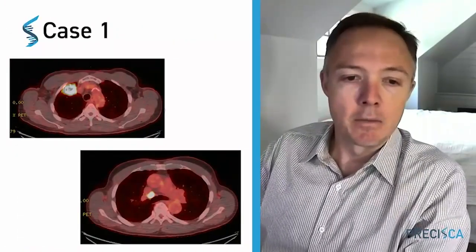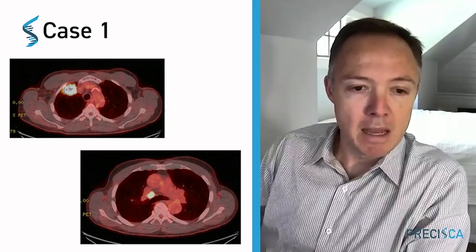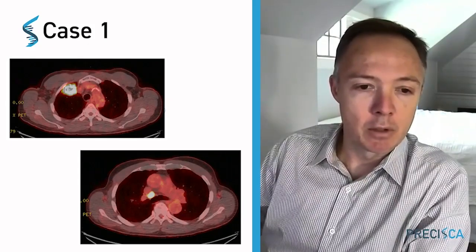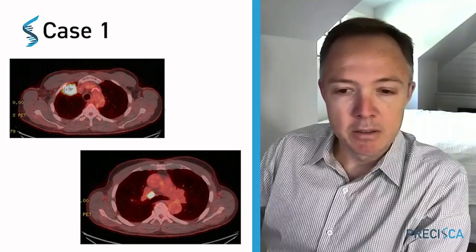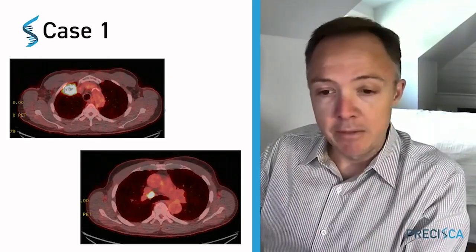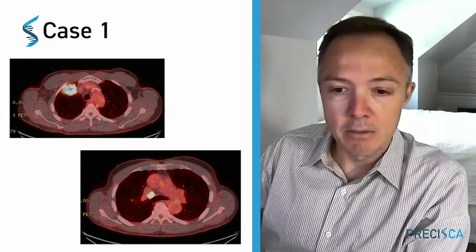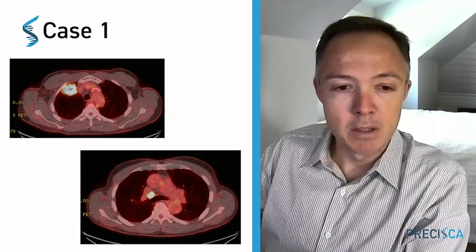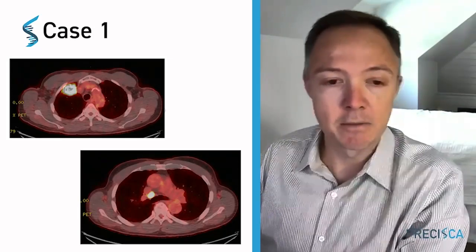Here we have 2 axial PET-CT images. The image on the left demonstrates a very intensely FDG avid mass in the anterior part of the right upper lobe. It's abutting the pleura. There may be a portion of it abutting the mediastinum as well. The image on the right shows a very intensely FDG avid lymph node in the right paratracheal space, just at the level of the hilum. So these findings are most consistent with a primary lung cancer that has metastasized to that lymph node.